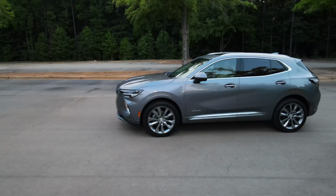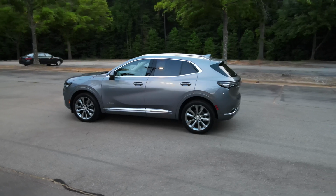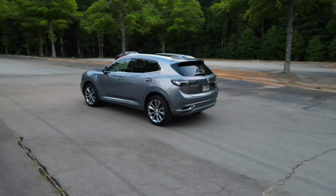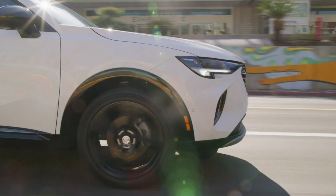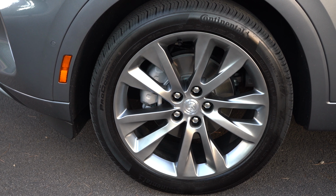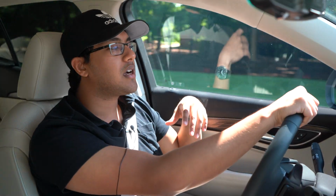It's got some 20-inch wheels on it, which again are bespoke to this Avenir trim. You can get a different set of 20s with the other trim levels. Okay, there's a sport touring package that you can get with the other models, which I don't really think is worth paying up for. But if you want some black wheels or whatever, that is on offer. But these 20s, again, provide a nice cohesive design here. So no problems there. Now you let me know in the comment section how you like the way that this vehicle looks, because I want to talk about something else.